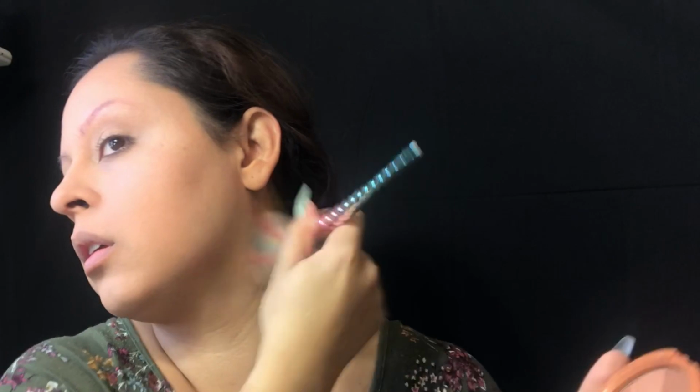And now I'm going to bring back some color. I'm using the Rimmel bronzer. I don't know what name it is. It came off already, but this is my usual bronzer that I use. And I bring it down to the neck area just because I'm a little bit wider down on that area.